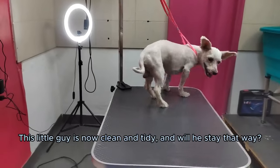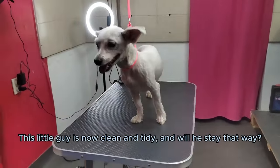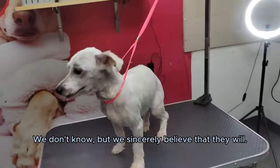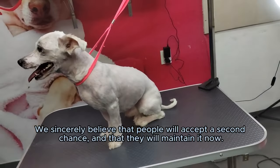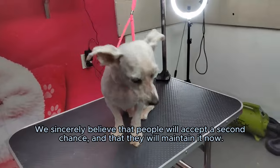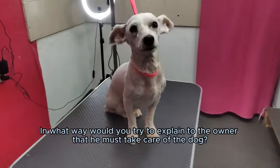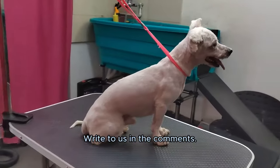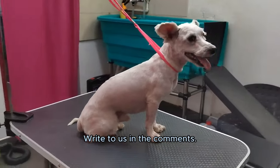This little guy is now clean and tidy, and will he stay that way? We don't know, but we sincerely believe that he will. We sincerely believe that people will accept a second chance, and that they will maintain it now. In what way would you try to explain to the owner that he must take care of the dog? Write to us in the comments.